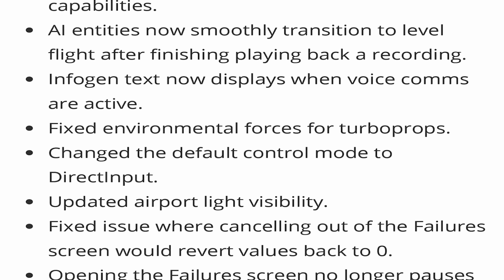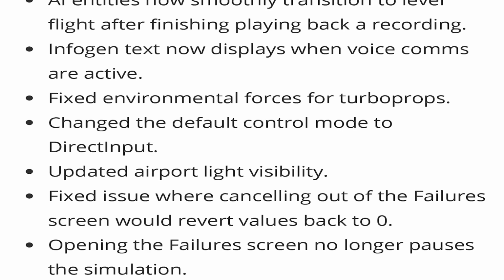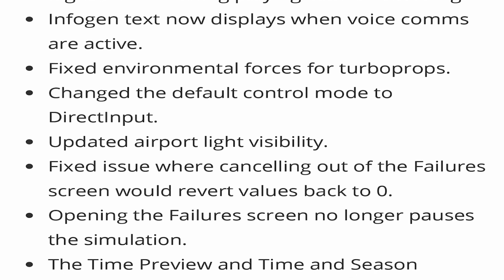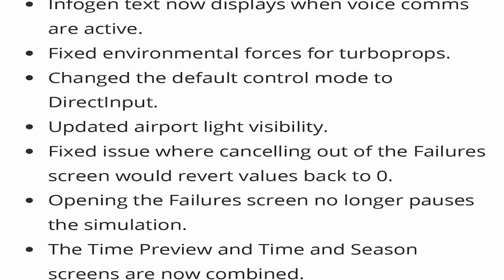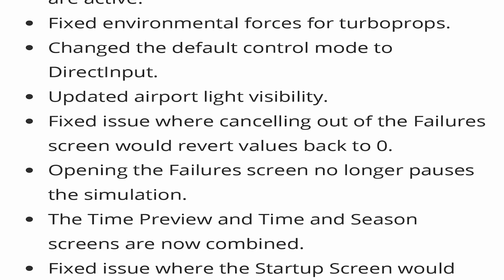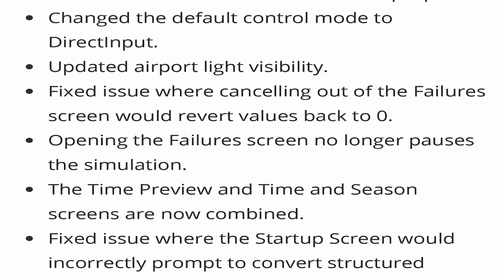Fixed environmental forces for turboprops, so turboprops are a little bit better now. Change the default control mode to direct input. Nice, bit better control. Updated airport light visibility. That is causing problems with some add-ons that aren't quite P3D version 5 capable, so it'll require a bit of a tweak from some developers.